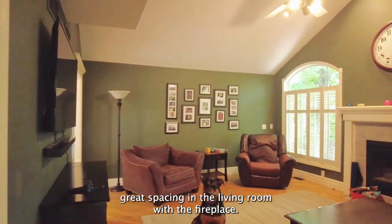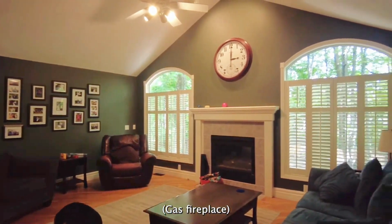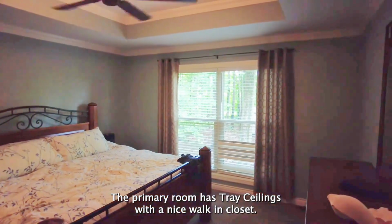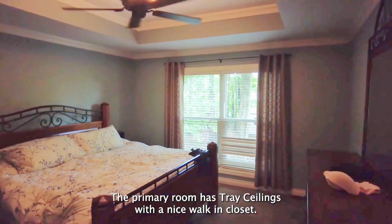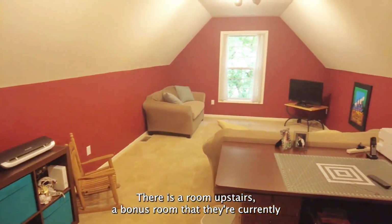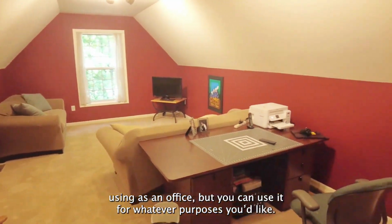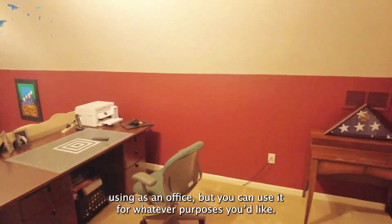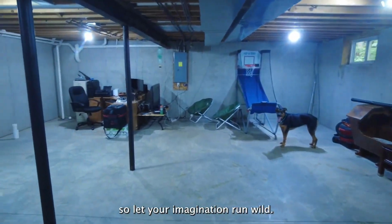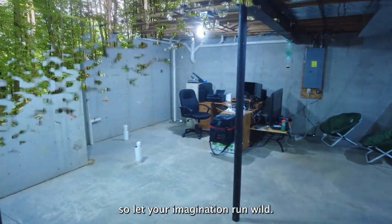Great spacing in the living room with the fireplace, gas fireplace. The primary room has tray ceilings with a nice walk-in closet. There's a room upstairs, a bonus room that they're currently using as an office, but you can use it for whatever purposes you like. The basement is plumbed and ready to use. It's nice open space, so let your imaginations run wild.